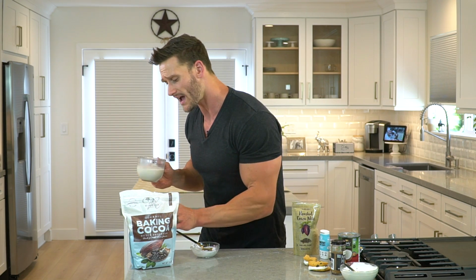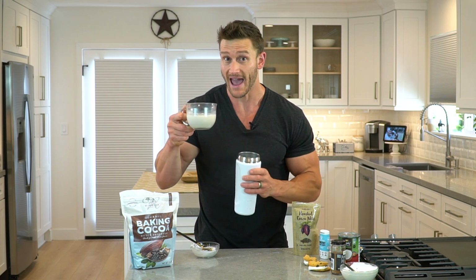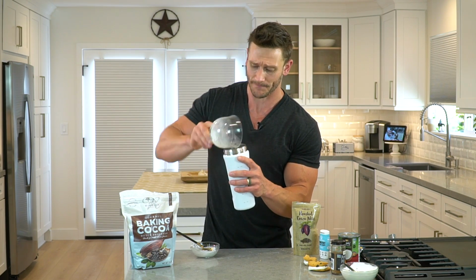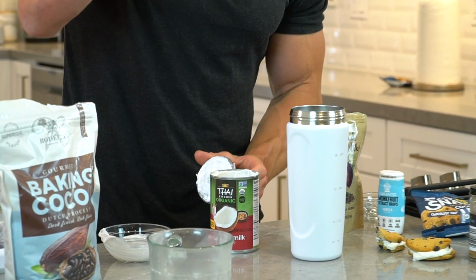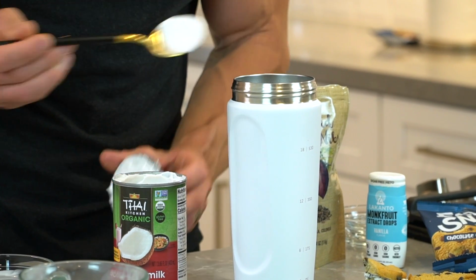Now, normally I would use a little whisk blender thing, but the batteries are dead in mine. So what I have here is a metal shaker cup. Okay, the reason I'm using a metal shaker cup is you don't want to be adding hot liquid to plastic, even if it's BPA friendly. You don't want to be leaching all those chemicals into what you're eating. So I got that. Can take a little bit of the coconut cream here. I just eyeball it, probably about a tablespoon. Just adds a little bit of thickness to it, maybe a little more.